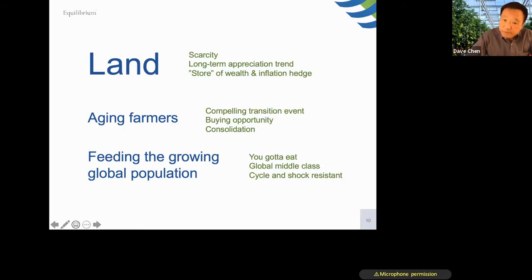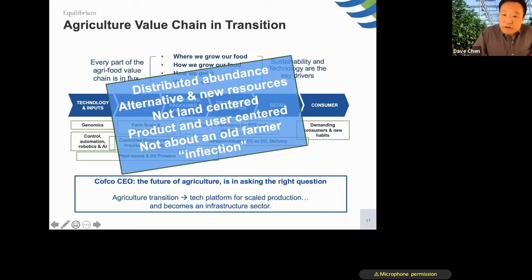So the aging farmer. The third one, I jokingly say, is that food and agriculture is low on the Maslow hierarchy of needs. It's one of the basic elements. You've got to eat. There's a growing global middle class asking for better food and better diversity. And as a result of that, it's got cycle and shock resistant characteristics to it. And so that's been the basis of ag investing. When you look at controlled environment agriculture, it's pretty different.